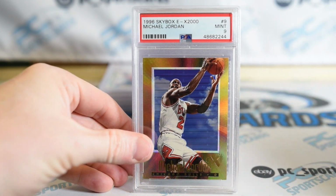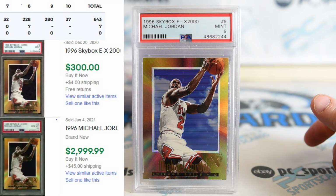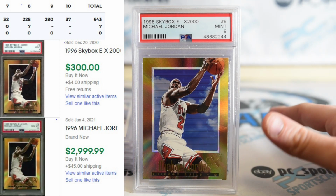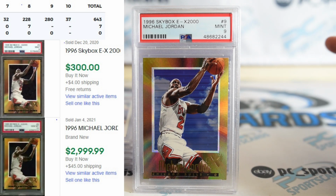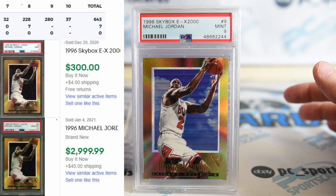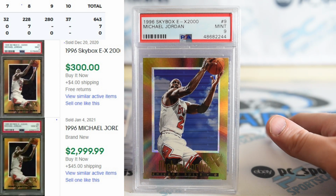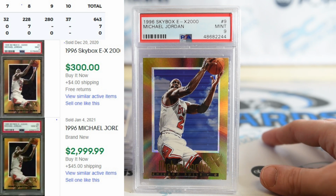Woo. Then we got Jordan. Jordan EX. This is a nearly impossible set also. You know, Kobe and Iverson, I consistently see 7s and 6s and some 8s come back. Again, 228, 280 is the highest pop. There's a lot of 9s, really tough. But if you look, 280 plus 37 is 317 in my book, and 317 is less than half of 643. So most of the cards graded are below a 9.